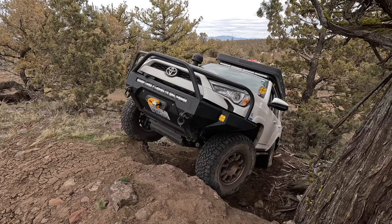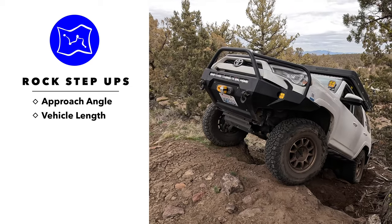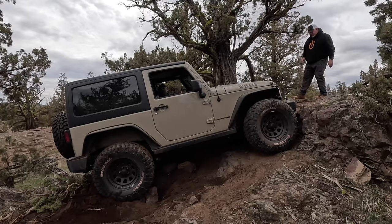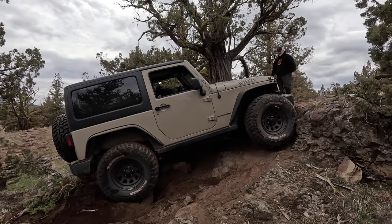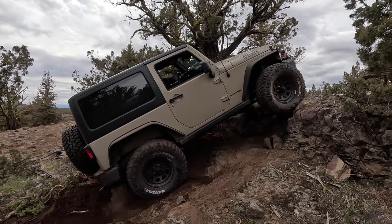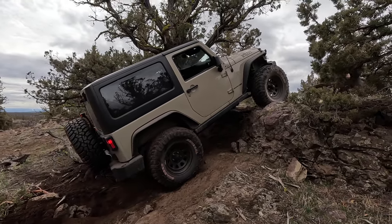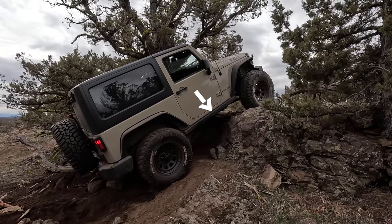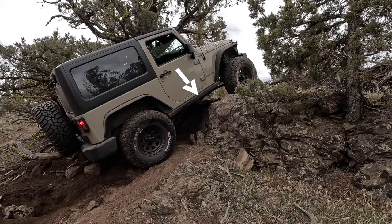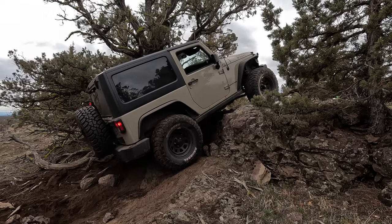All right, the first two things to be aware of with rock step-ups are your approach angle and your vehicle length. You need a good approach angle to get both tires firmly on the wall to start your climb. As your front tires come up over the top of the wall, your vehicle length then becomes an issue because it correlates to your ramp breakover angle. In other words, will the undercarriage hit the rock wall and stop your forward momentum, or will it clear the rock wall and allow your rear tires to come up to the wall and climb the wall?